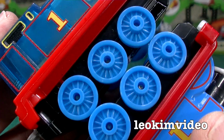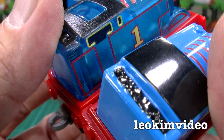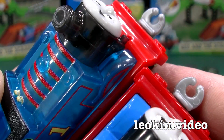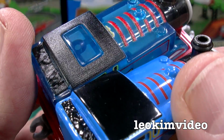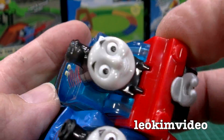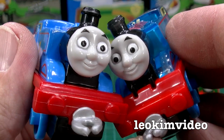The wheel sets are the same. It's just when you start moving upwards a bit, and if I line up the running board there, the back, yeah, the running board is longer on the light up one. Of course, we worked out the top is bigger. The cab, yeah, it's longer as well. Someone out there will know why. It often perplexes me why we get these variations.